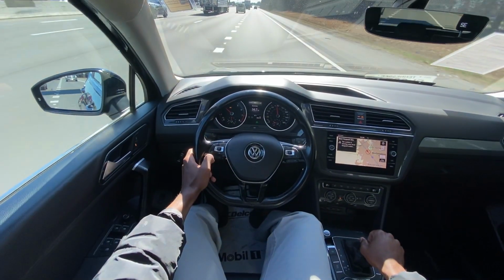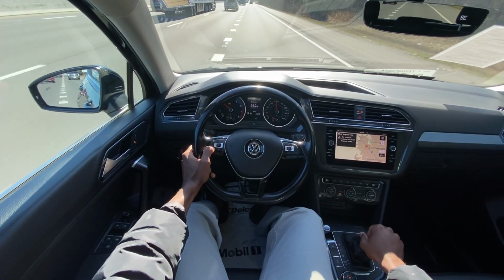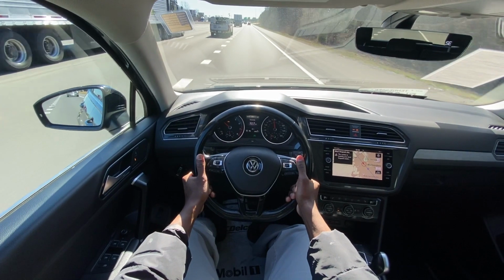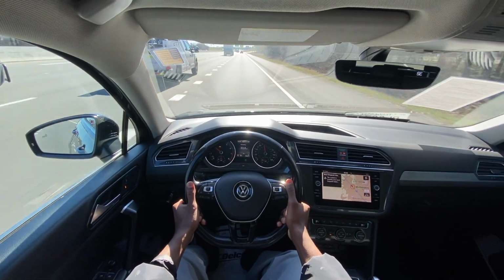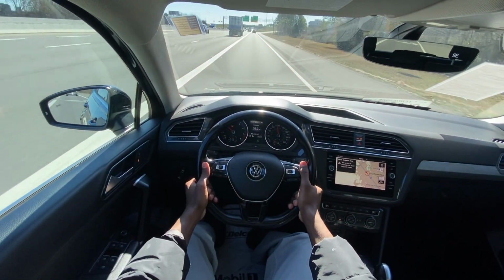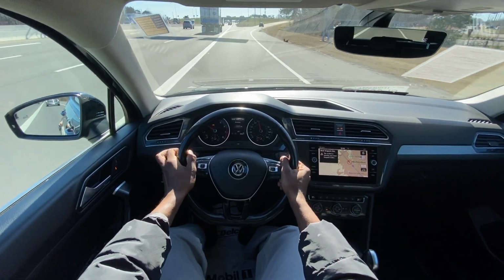And then we do have adaptive cruise here. So I can set the speed there. And then especially in the higher gear there, it doesn't seem to have an issue, at least as of now. I do like that we have the blind spot monitors in this one. Certainly come in handy.